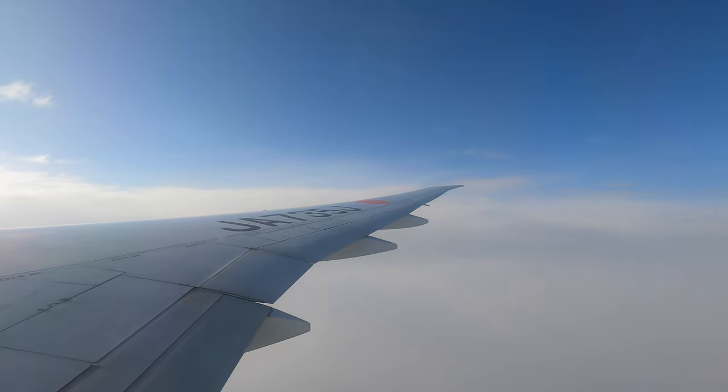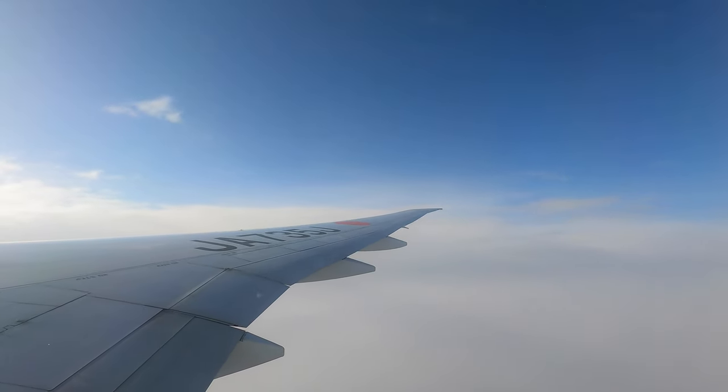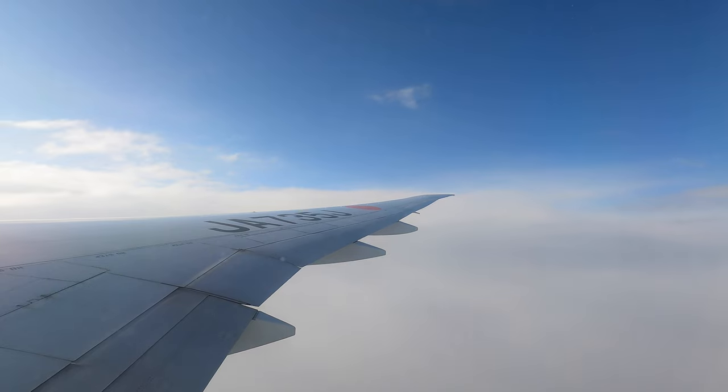Now, if I had to rank this international economy flight, I would give this a 10 out of 10 when it comes to economy flights. I absolutely loved the food, the service, and I was very fortunate to have someone sitting directly beside me.